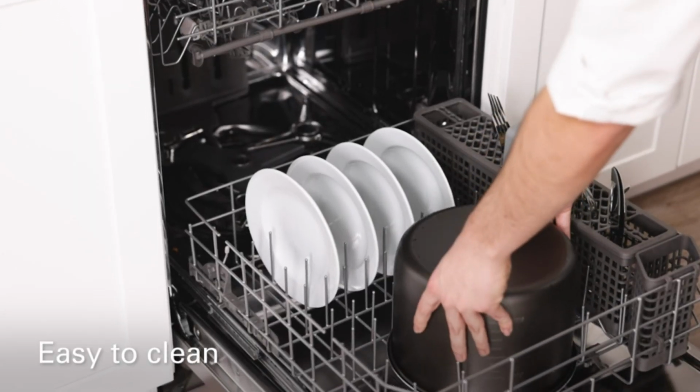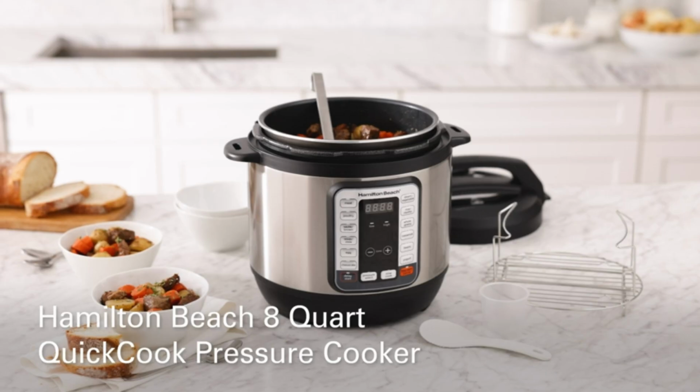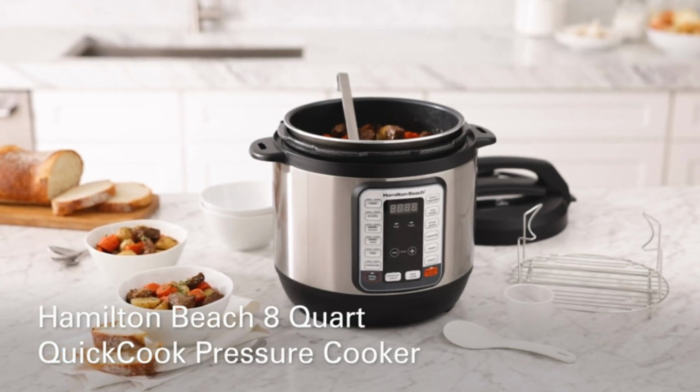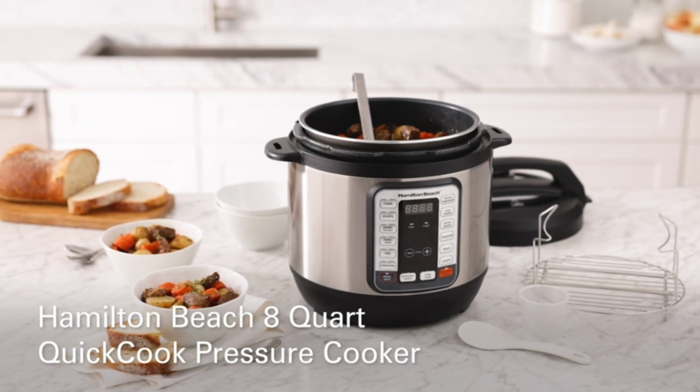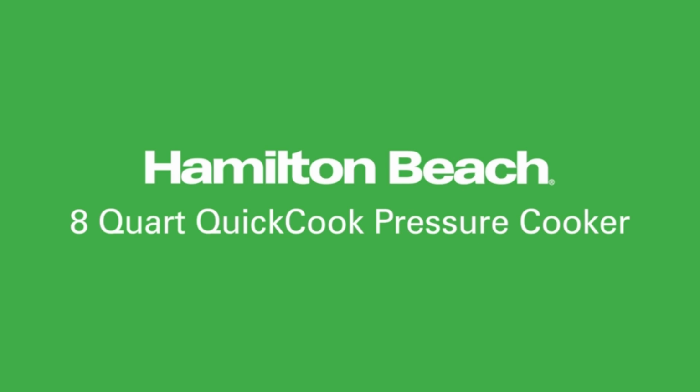Clean up, a breeze. The removable non-stick pot is dishwasher safe, and the stainless steel exterior wipes clean in a jiffy. Plus, it comes with handy accessories like a roasting/steaming rack, rice paddle, and measuring cup.